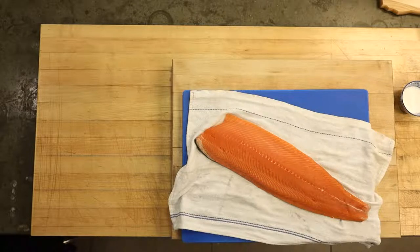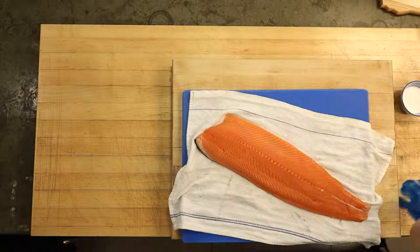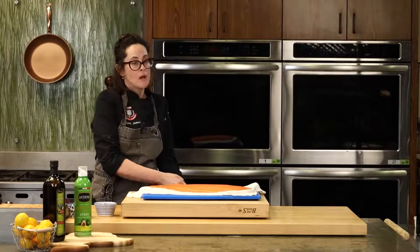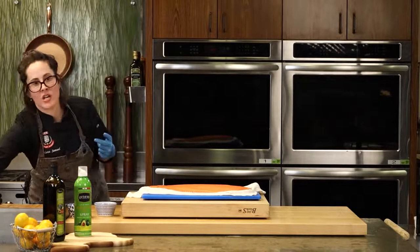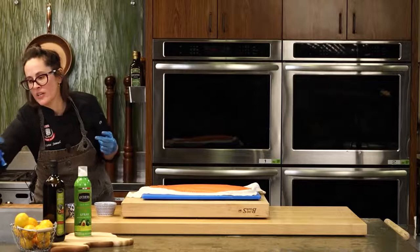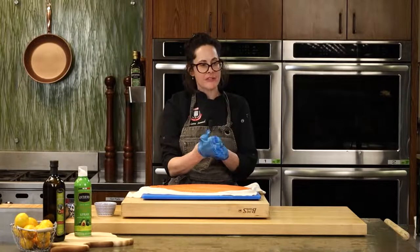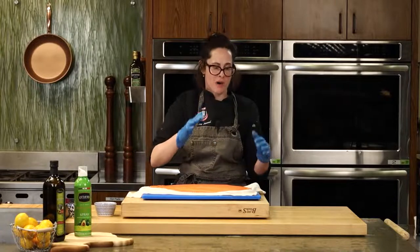Love that. It's a really good question. Another question: talking about the cod, could you do a nut crust on that as well? Absolutely. Would you need to change the temperature of the oven or do anything different? That's a really good question. You might want to monitor. If you were going to do an almond crust, it might brown a little bit faster. So you could lower the temperature or you could just monitor it.